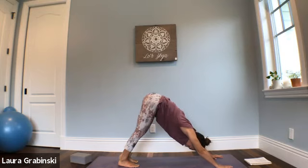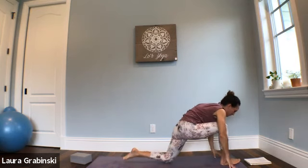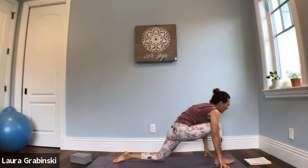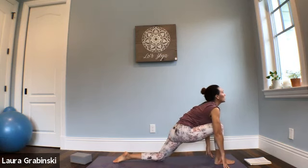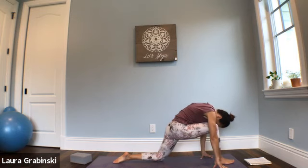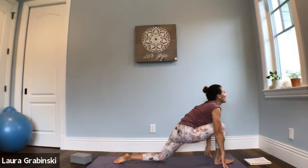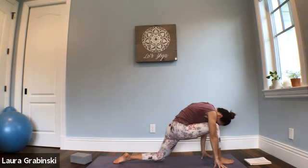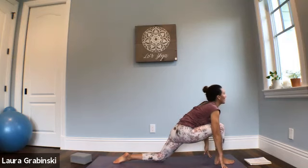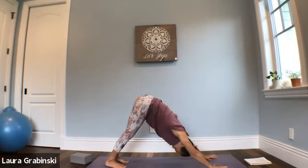Go ahead and step the right foot forward between your hands and lower the left knee to the ground. Think of cat-cow here. Inhale, extend the spine up, chin draws up. Exhale, bring the chin in. Good. Extension, inhale, and exhale, chin in. One more time, inhale, chin up, shoulders soft, and then exhale, step back to downward dog.